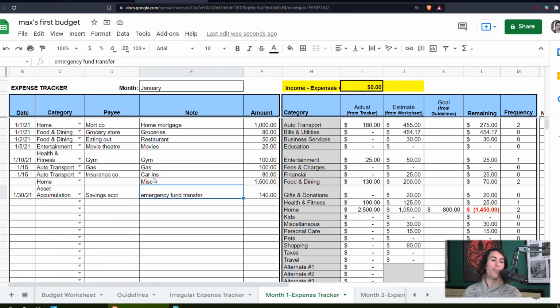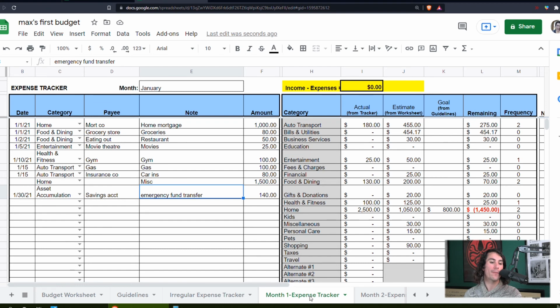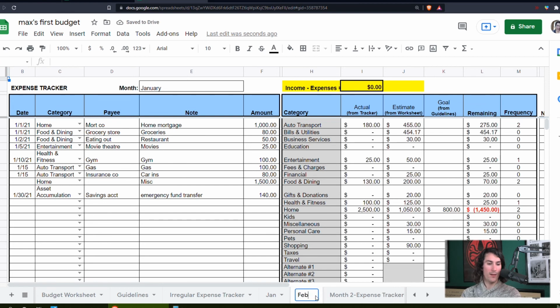What's really nice about using this technology here is when you have a completed month, which, congratulations, you've finished your first 30 days. You click on the little arrow right here, you go to your first month. So let's type in January. You click on the arrow, you click on duplicate, and then now you have a copy, so you can put February.